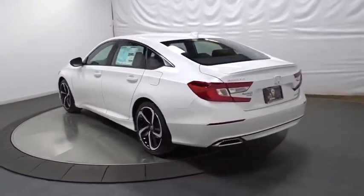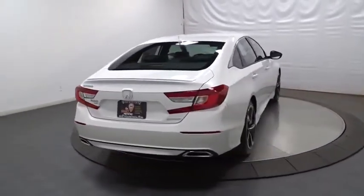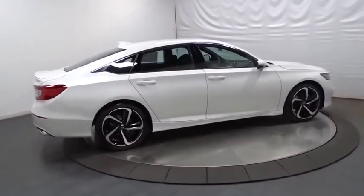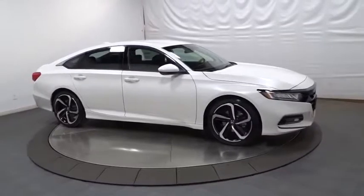Backup camera, keyless entry, Bluetooth, leather-wrapped steering wheel, front-wheel drive, trip computer, fog lights, day and night rear view mirror, outside temperature gauge, brake assist, tachometer, cloth seat trim, body color door handles, engine immobilizer, leather shift knob, low tire pressure warning, power rear window sunshade.